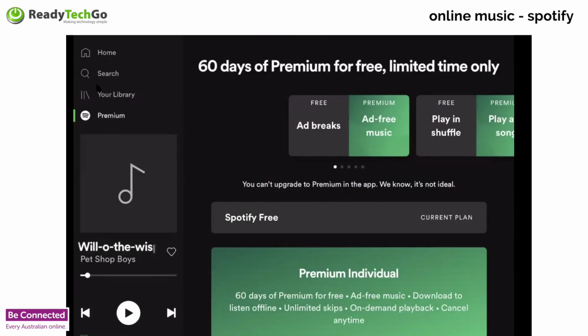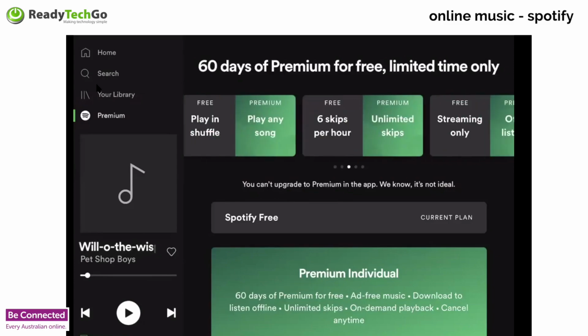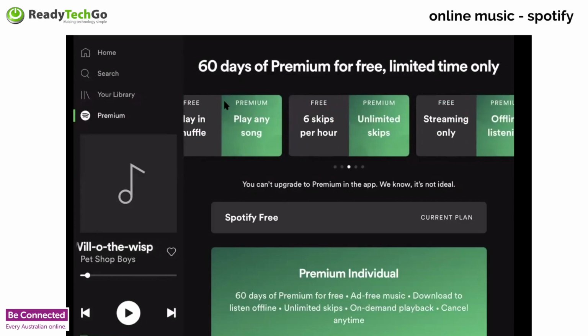60 days of premium for free, limited time only. So with free, I get ad breaks. With the premium, I don't get any ads. With the free option, music is shuffled. Premium, I can play songs in any way or shape or form that I like.